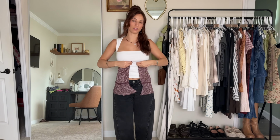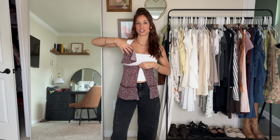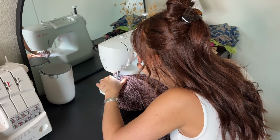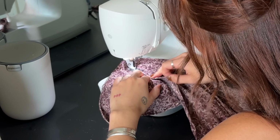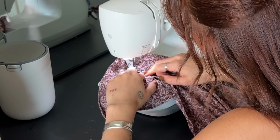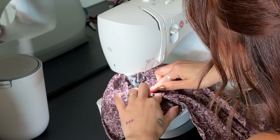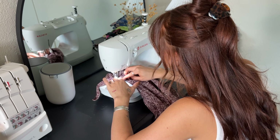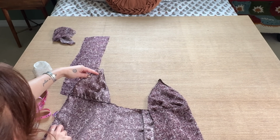Okay, so now we have the perfect width to wrap around our body. Now I just need to attach these cups to the front of this, and I want the front corner to match up with the front of this. So here's how it's looking now that we attached the cups to this portion of the top.